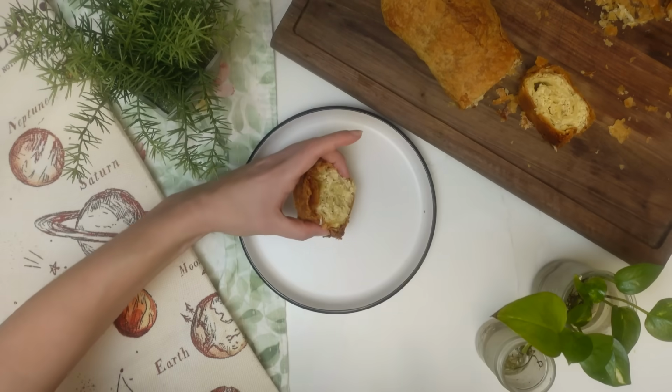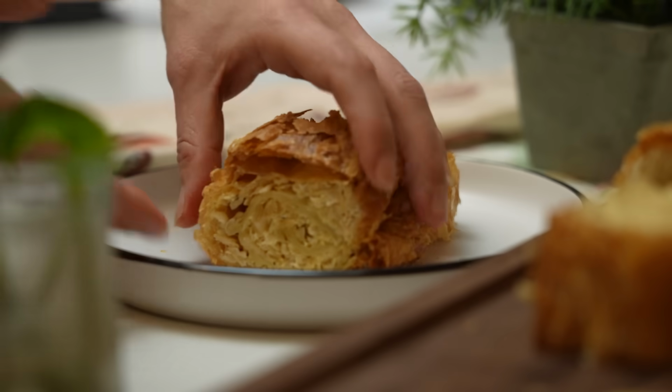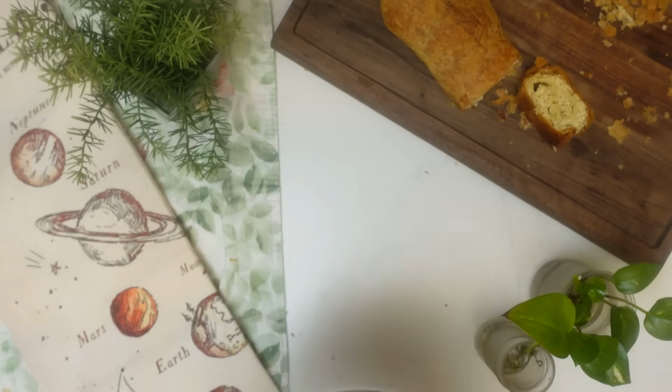When I was little, my mother always had a pot of sauerkraut in the fridge and reheated it as a side dish with almost every dish. Please enjoy the Sauerkrautstrudel.